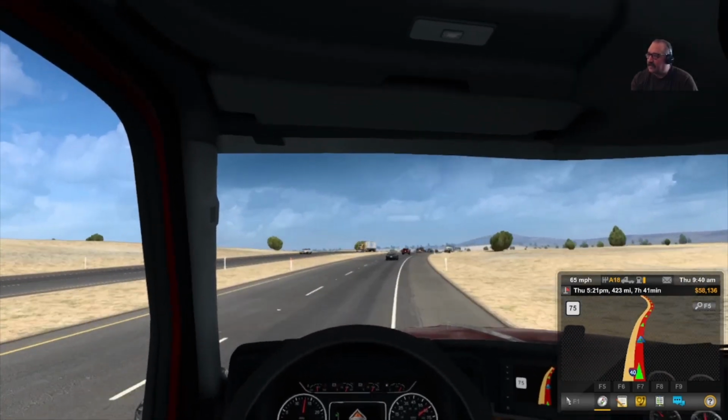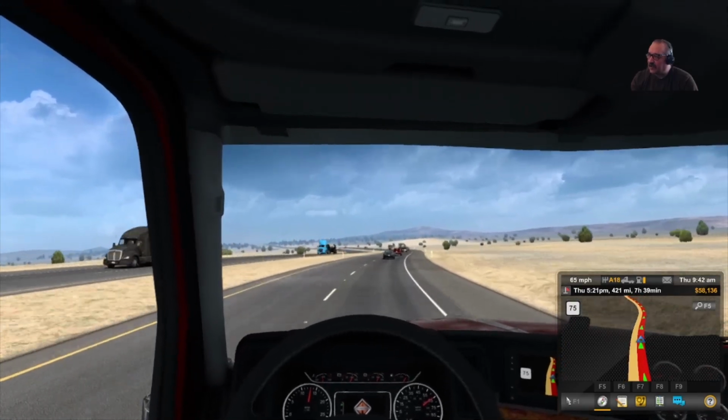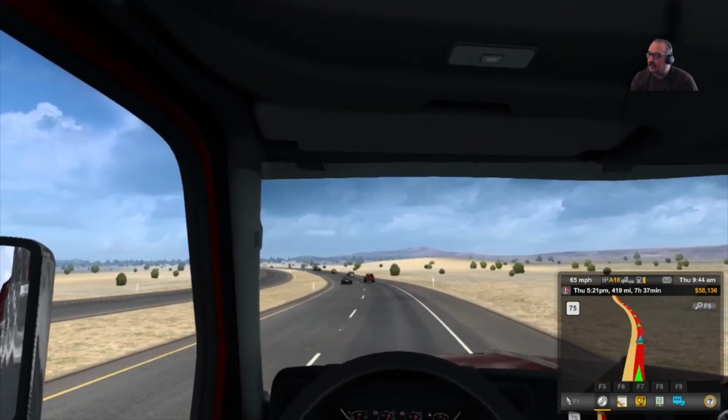My God, I cannot believe how ridiculous I am right now. I'm like driving all over the freaking place. Glancing over and I'm like almost into the freaking desert. Dang.